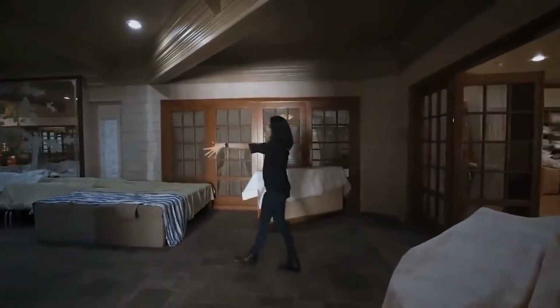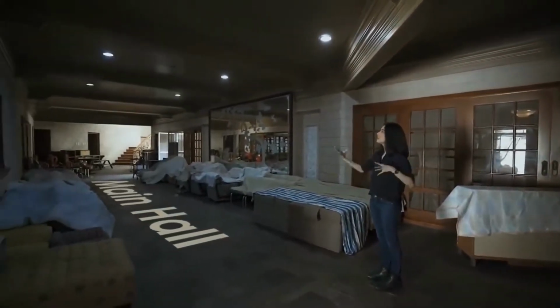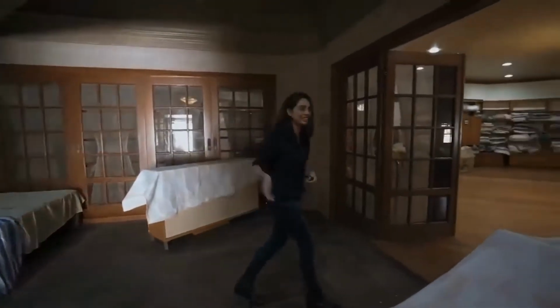Okay, so from the entrance. And then right here, you have a main hall. So, kumbaga, ito yung pinaka-main na ugat. Actually, itong space na ito, kasinglaki na namin yung buong condo na ito. Parang hindi sila mawala. Ito yun. So, your main hall.